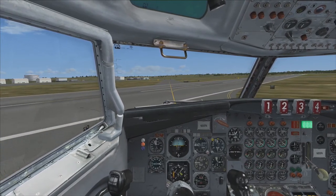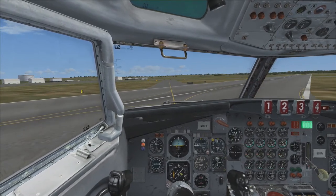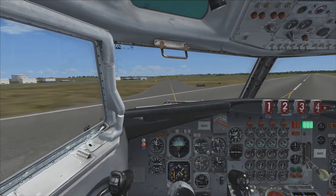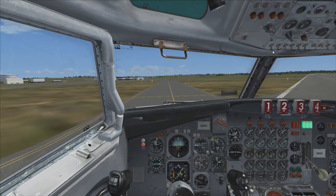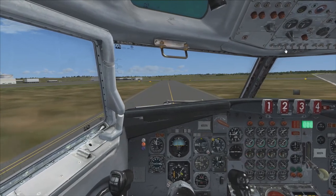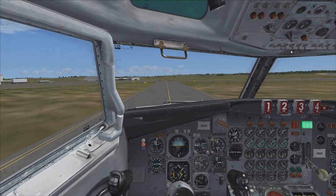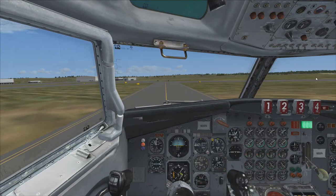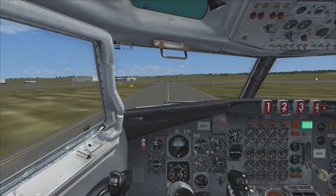Mosey on down here. Not really sure where you park a Boeing 707 at an airport like this. Long runway though, for some reason. It's good for us. Turn off our landing lights. See, I don't know why those do that, the extending and retracting of the landing lights.